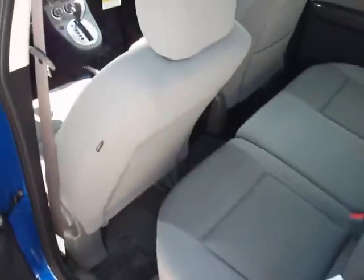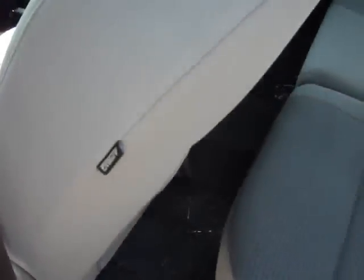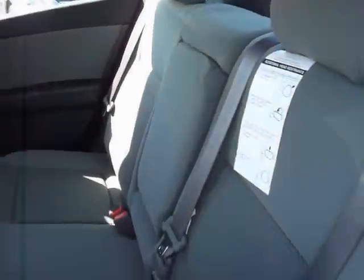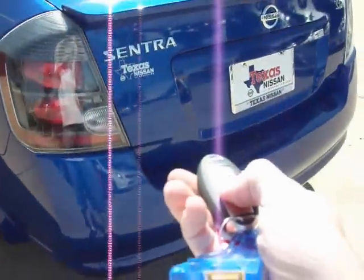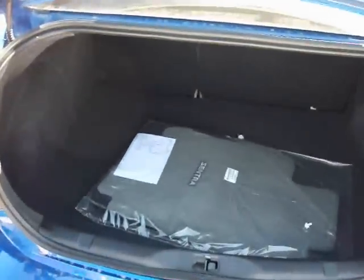I don't think my knees would be very comfortable with that seat all the way back. Side impact airbags. It's 60-40 split fold rear seats. You just simply pull the handle here, and they fold right forward. You can also flip this headrest down. For a small car, the trunk is actually quite big.